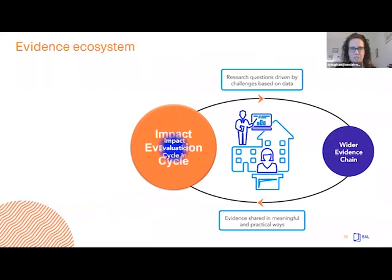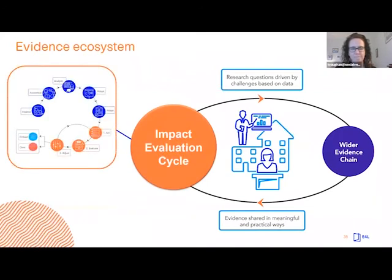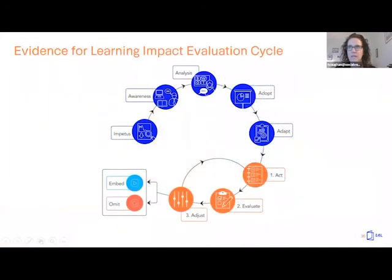So let's have a look at that impact evaluation cycle. And here it is there. We'll break it down a little bit. Now, does anyone want to put into the chat box something that at the moment they are trying, an area of need that they have, an impetus that they have, something that they're trying to improve within their school setting? I'll give you a couple of minutes. This is sometimes more interesting based in a real problem of practice rather than me making one up, but I'm more than happy to make one up as well. So if anyone has got any problems of practice?